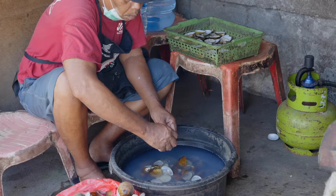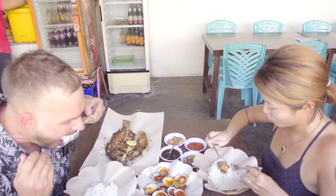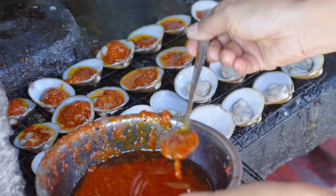Oh yeah, so nice, so fresh. Sambal amazing, not spicy, so much here. There are no words for the explosion of flavor in my mouth. Love it, love it. I understand now why so many people wait for so long. I think the secret sauce is the sambal that they cook the scallops in. It's very, very nice. It's amazing, I love it.